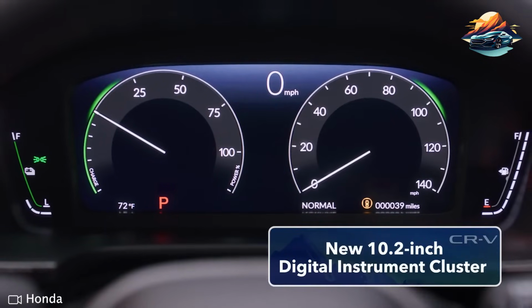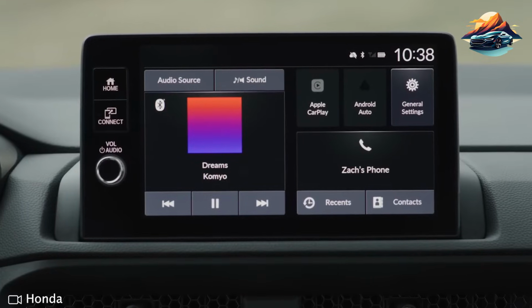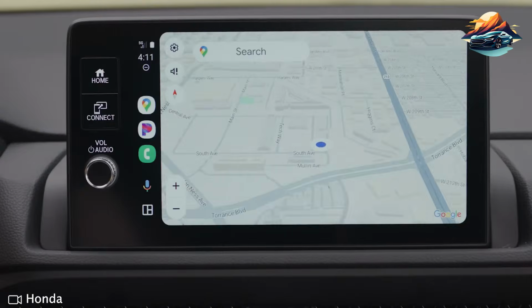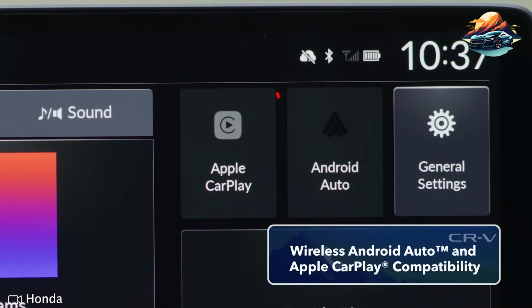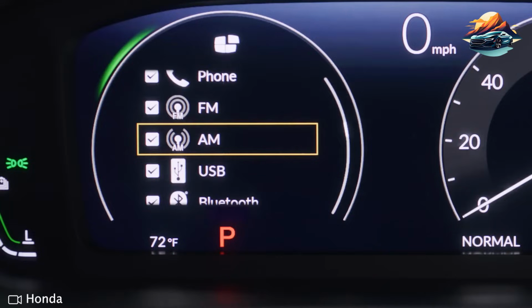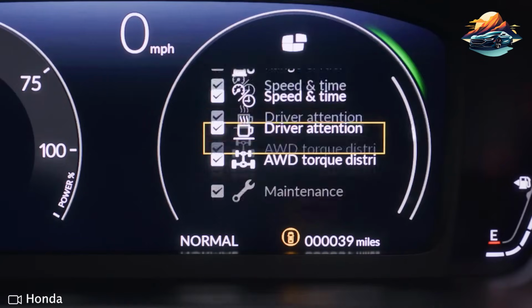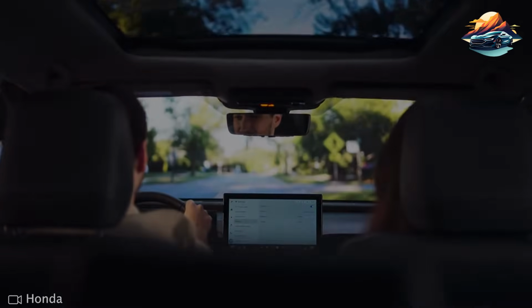You do get Google built in on Sport Touring models, which adds Google Maps, Assistant, and Play Store without needing your phone. That's slick if you live in the Android world. The CR-V also includes wireless phone charging across all hybrid trims, which is something Toyota still limits to higher trims. But here's the catch. Honda's layout is simpler. Big HVAC knobs, physical buttons for volume and tuning, and no unnecessary layers buried in submenus. It's not as flashy as Toyota's setup, but it's easier to use without taking your eyes off the road.